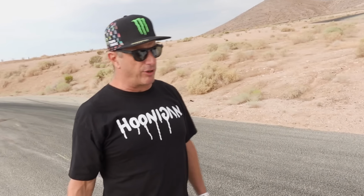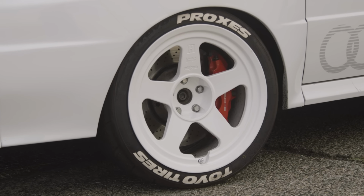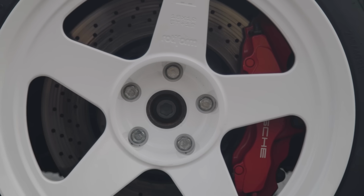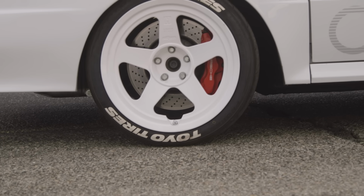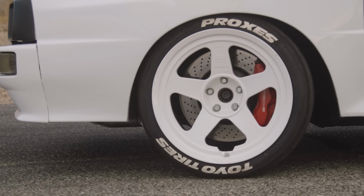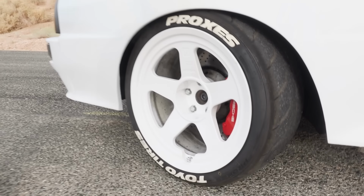Yeah, and just a quick overview, it is a Rotiform wheel. We detail more specs on that in that previous episode, and it's wrapped in a Toyo Proxes R888R, a 255/35-18. It's an all-wheel drive car, so a square setup all the way around.